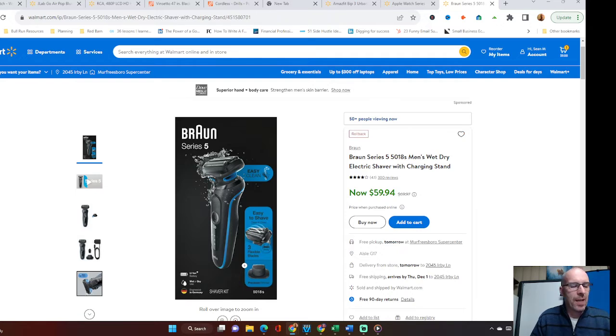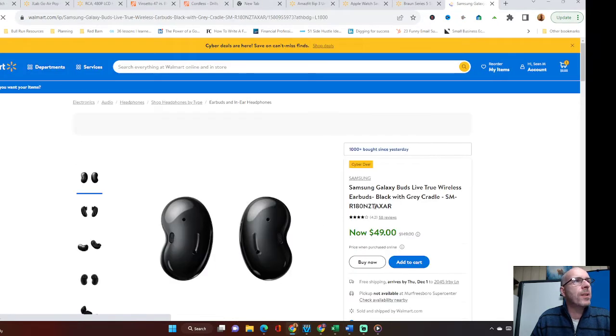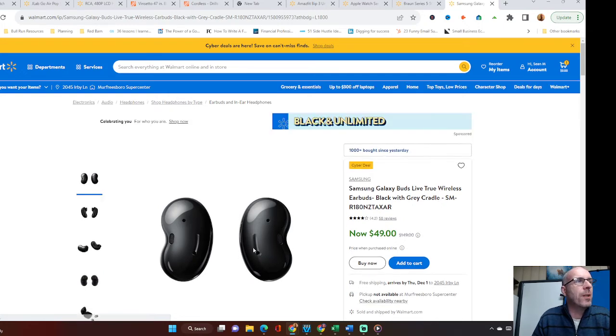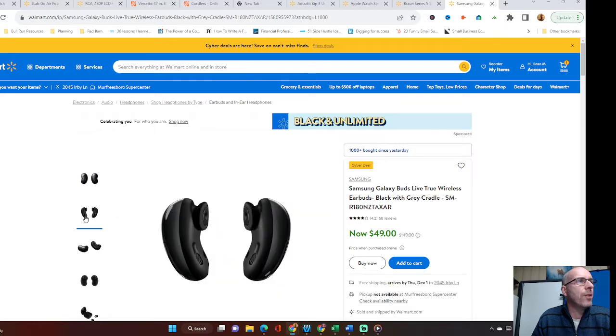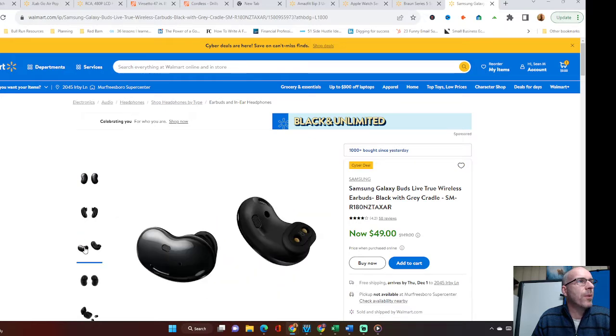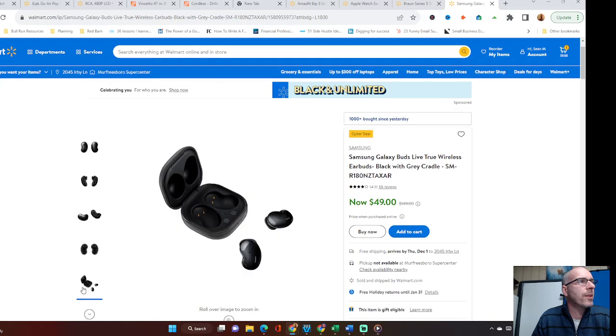Earbuds. If you're an Apple person, again, you might want the Apple Buds. But if you're a Samsung person, let me know what you think of these. The Galaxy Buds Live, these were $150. Now they're only $50. And they're amazing. They're going to be great headphones. I have the earlier version of the Samsung earbuds, and you're not going to go wrong with something like this.